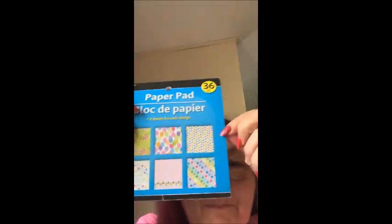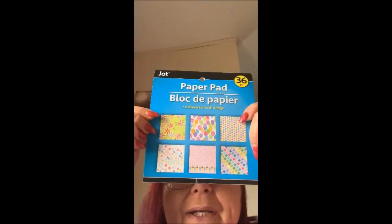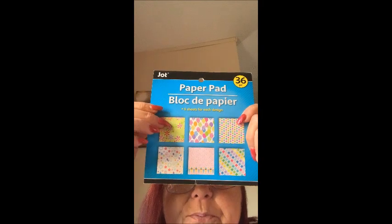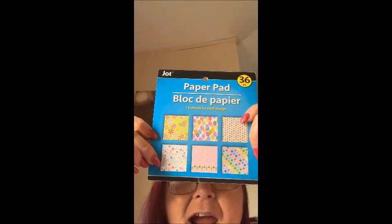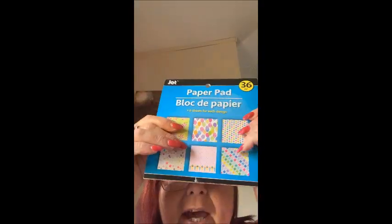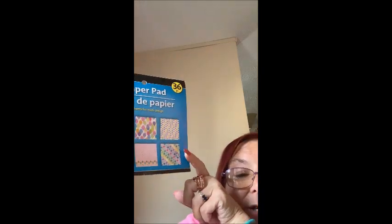Then we have polka dots, balloons with polka dots, and then you have the greeny chartreuse back with spring flowers, stars, white with stars, bless you. And then we have the pink with ice cream cones. And then these look like little squares. But if you turn it, then it can be little diamonds.